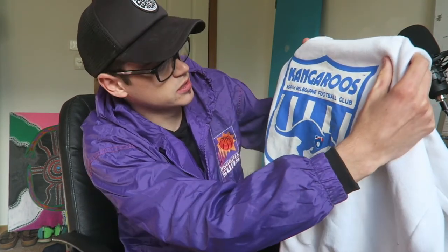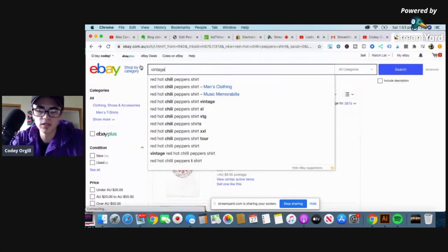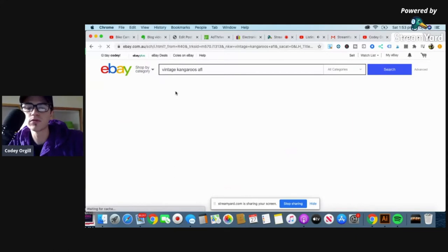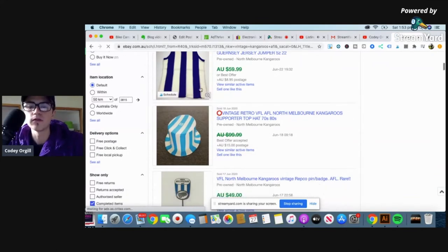I really think, you know, $100 plus for this is really realistic. Vintage, let alone, should bring demand. And Kangaroos, I'm a bummer myself, but Kangaroos is just the most iconic Aussie footy team right there. Let's check and see if I haven't got it up for sale anyway. So let's go vintage Kangaroos AFL. I put jumper or whatever, but it might come back with actual jerseys. That's also another thing I love, is picking up these old school AFL, VFL jerseys.